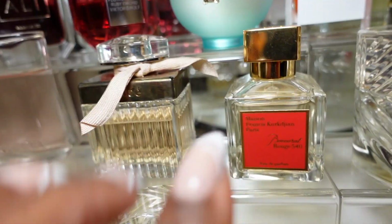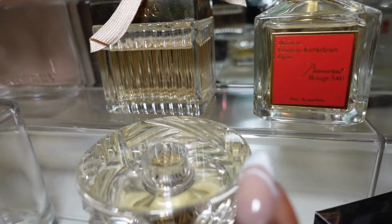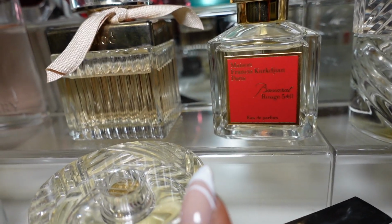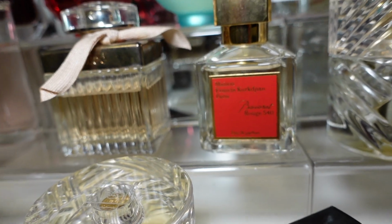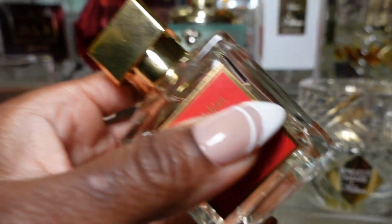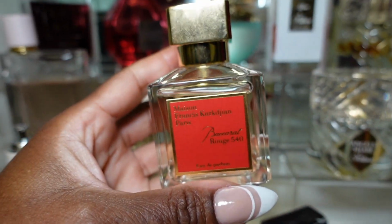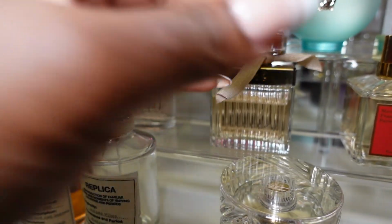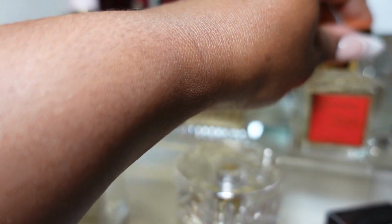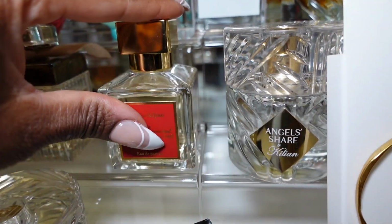I didn't name this one top because this is probably one of my least favorites, to be honest. That's the Baccarat Rouge, which I know is just so taboo to say, but it's good. It smells good, don't get me wrong, but it's just not one of my top fragrances. But that may be because I prefer more warm, sexy type fragrances that have a little more depth to them. But I don't reach for it as much, is what I'm saying.